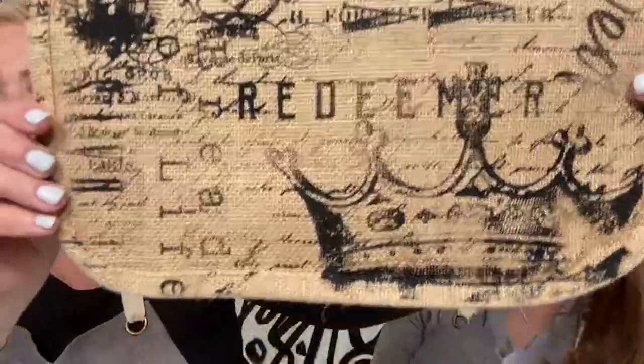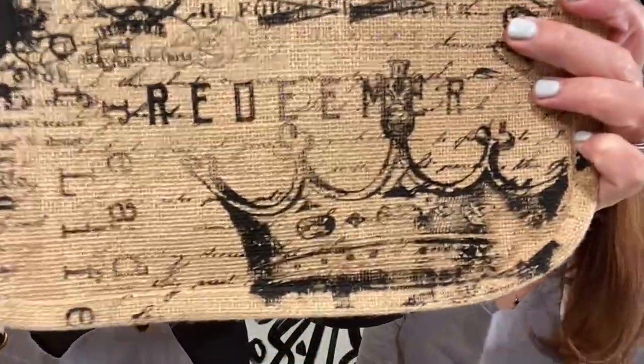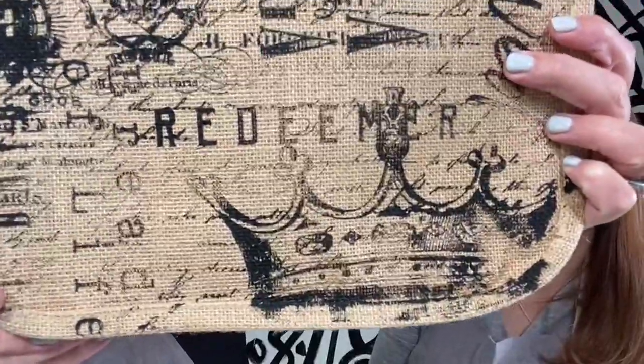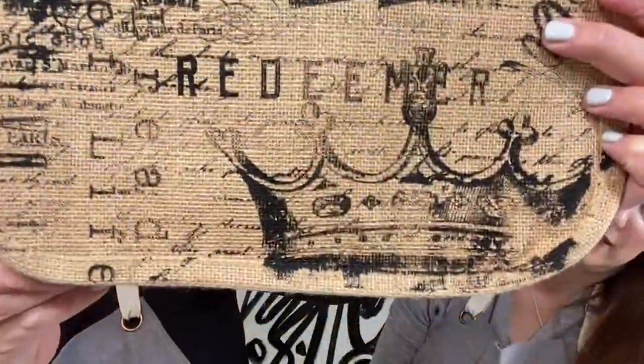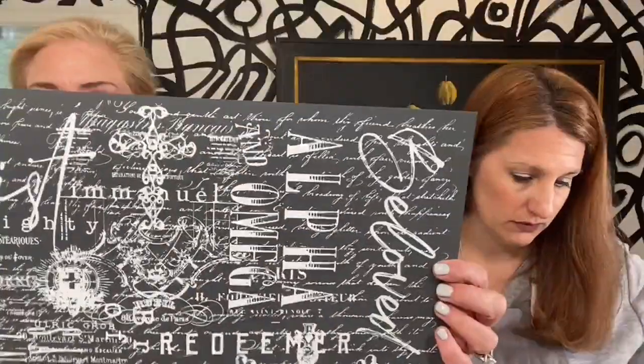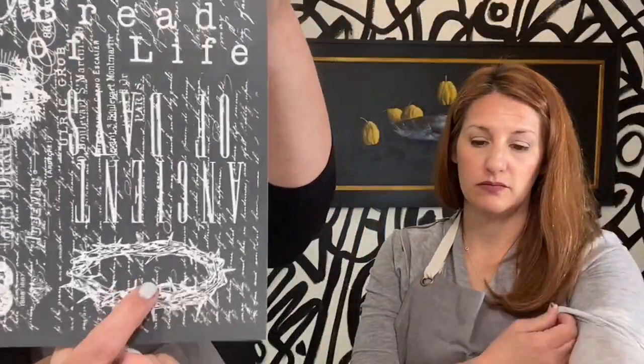Look at this. Now, also look at the detail. I love the crown. I'm trying to think, on this one we didn't do the crown of thorns. But look at that. We did the other side of the stencil. So we're going to show you today with this stencil, because there's so many different designs on it, and different areas that you can cut up and use. Here's the crown of thorns right here.